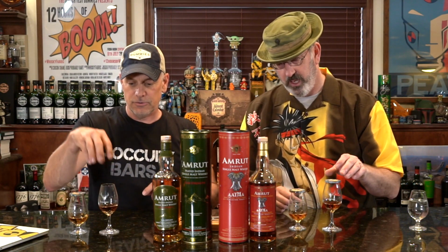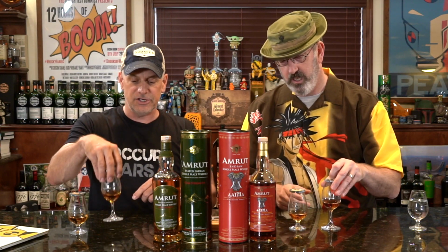We're just going to take a quick look at both of them. We debated doing them individually, but I said this would be perfect to do them together. We'll sip the peated second, so it doesn't overrun the sherry. So that's on the right, in the shorter Copita glass. You can see it's a little bit lighter color, just slightly. And the standard Glencairn Copita on the left is the sherry, the Amrut sherry.